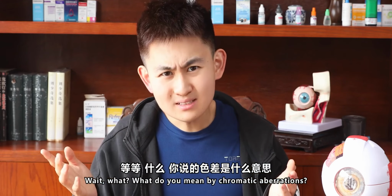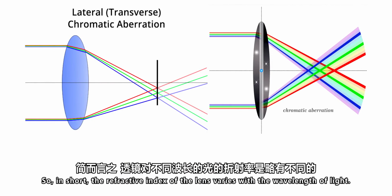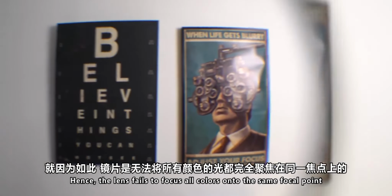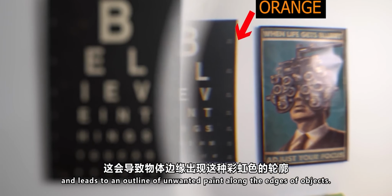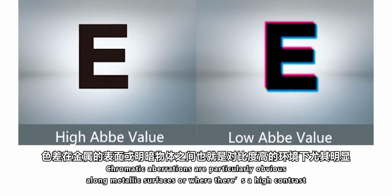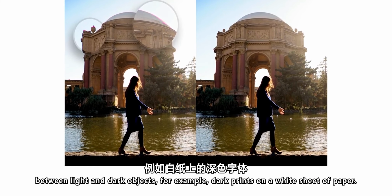Wait, what? What do you mean by chromatic aberrations? So, in short, the refractive index of the lens varies with the wavelengths of light. Light with shorter wavelengths gets refracted more than light with longer wavelengths. Hence, the lens fails to focus all colors on the same focal point and leads to an outline of unwanted color along the edges of the object. These are chromatic aberrations. Chromatic aberrations are particularly obvious along metallic surfaces or where there's a high contrast between light and dark objects, for example, dark print on a white sheet of paper.